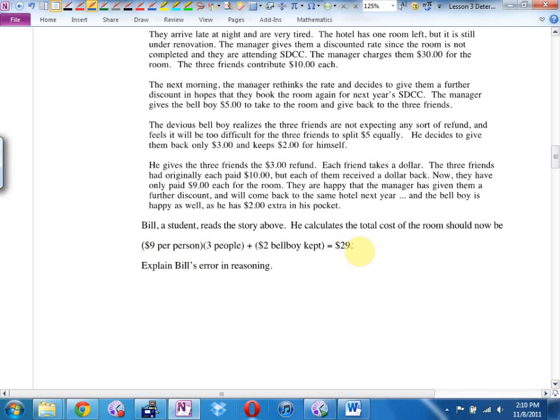How many of you heard something like this one before? None of you have. Oh man, my elementary school teacher gave this one to me. We started out with $30. At the end here, I have $29. Apparently. Or do I? Did we lose a dollar? How much did each person pay for the room? $9. How much did the bellboy keep? 9 times 3 plus 2 is 29. Where'd the extra dollar go? What do you think about this one?